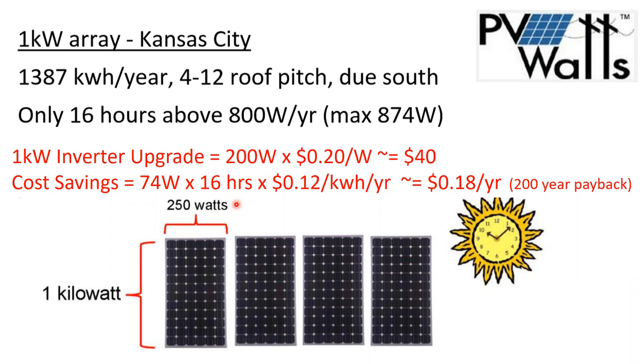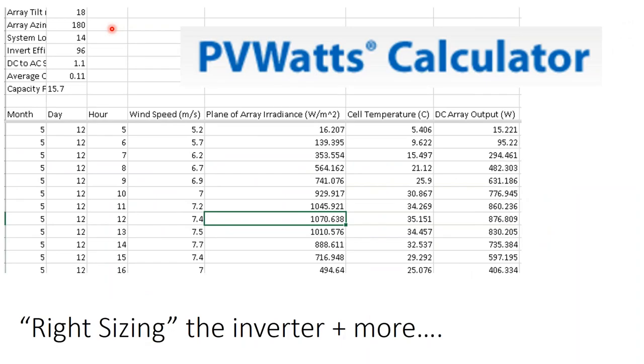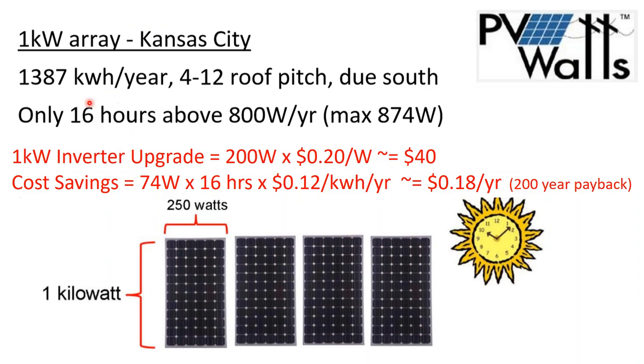So anyway, what we're seeing is that on a 1,000 watt solar array, we download the hourly PV Watts data, and we can determine that only 16 hours of the entire year is the solar array above 800 watts. And so we don't really need an inverter that's 1,000 watts. If you count all of the hours of operation for the entire year, it only goes above 800 watts for 16 of those hours. And the maximum it goes up to is 874 watts. And so if we bought a 1,000 watt inverter, we would be overbuying our inverter capacity. Now, is that the end of the world? Not really, but it'd be better to spend your money elsewhere.